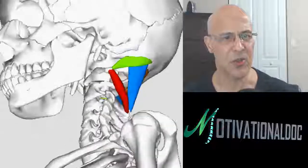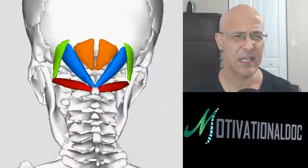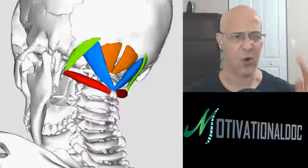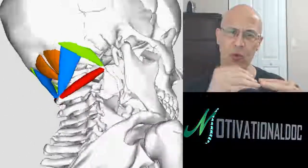As we move here, this just shows you a little bit of the anatomy. This is kind of a cool view. I really love this view right here. It just shows you the four suboccipital muscles on each side of the back of the skull. Those are the muscles that we're really going to tune in to.